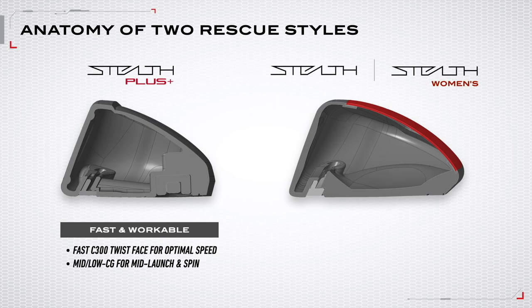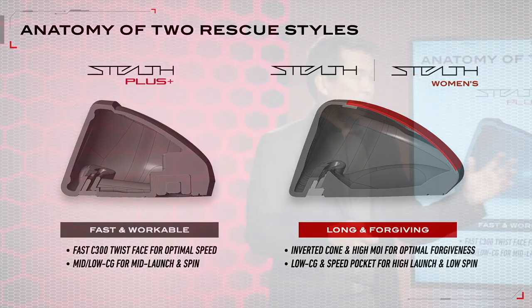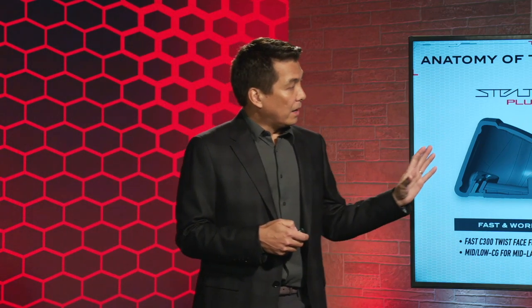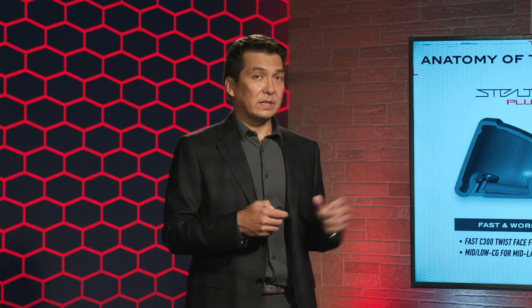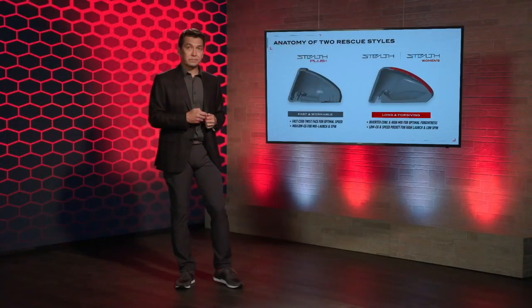And so we're not using Carbon Crown in this because we don't need that weight savings from the top. We need that CG to be in a specific location to achieve perfect launch conditions. Stealth Women's, obviously, we're looking at that more traditional performance of that very high launch, low spin, maximize your distance, make it very forgiving, make it curve very little in the air, make it really straight. And again, both of these obviously have twist face as well to help with that. So really a unique difference between these two clubs, and we continue to build on that to make sure that players who are looking for different things can achieve different launch conditions depending on which club they're choosing.